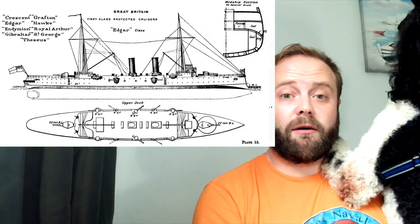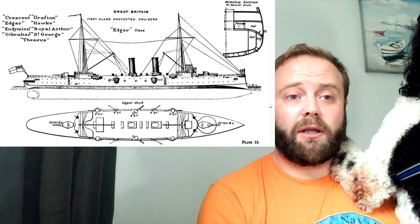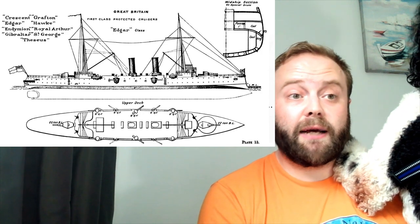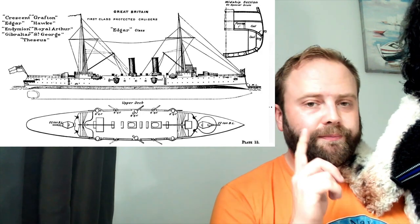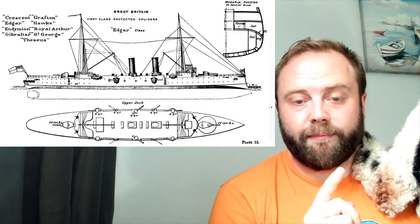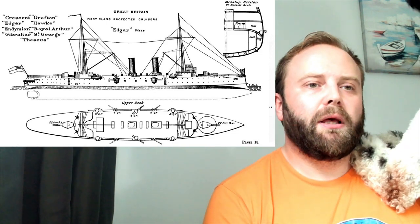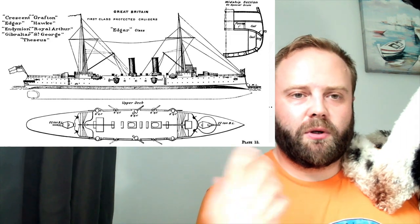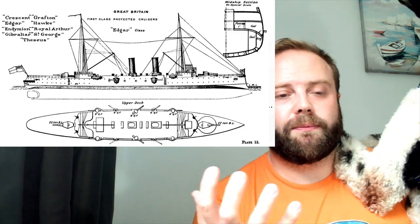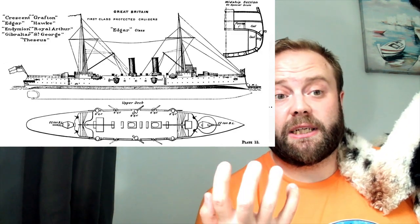So, the class includes the Crescent, the Grafton, the Edgar, the Hawk, the Inman, the Royal Arthur, the Gibraltar, the St. George, and the Theseus. Now, the St. George is an interesting name because there aren't as many of those or as many Royal Arthurs as you think there are and think there should be. And St. George, one of the things that you realise is that this is the last class which has a ship named St. George in it. Like, this is the last class which has a ship named Gibraltar in it.